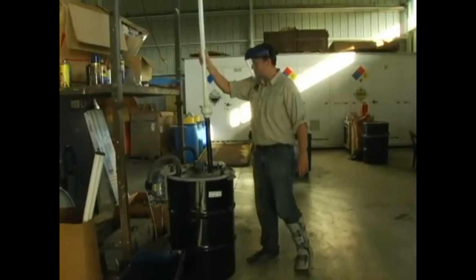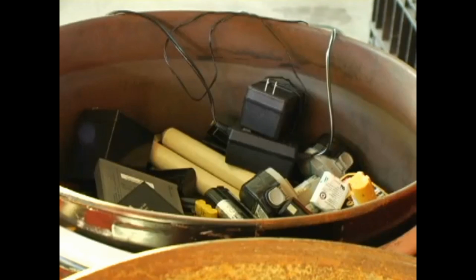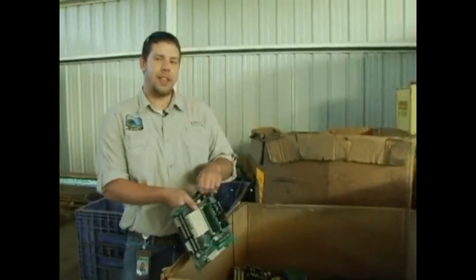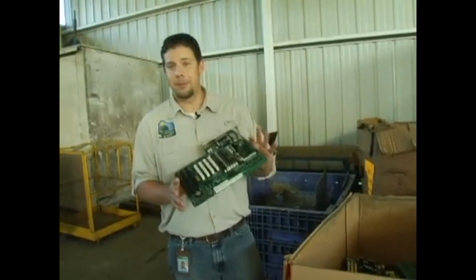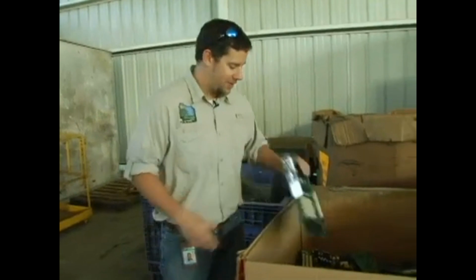One of the things that's become really important recently is recycling of electronics. One of the main reasons they don't want these in the landfills is they do contain lead. And so you're just keeping heavy metals out of the groundwater as the end result of this too.